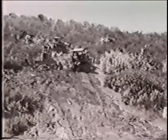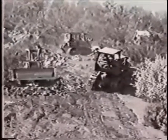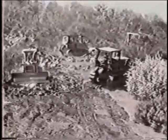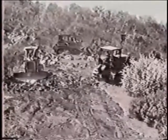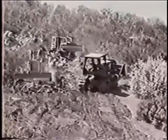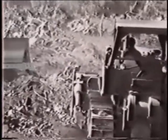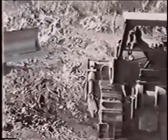Communications are very important in this type of operation. He has communications, which is a military dozer, and the only way he can communicate is by hand signals, so he has to be very aware of what's going on and the people around him. The other people are kicking rocks down and rolling them down the hill. If he's not aware of it, he can't hear it on the radio, so he's got to keep his eyes and ears open to what's happening around him.